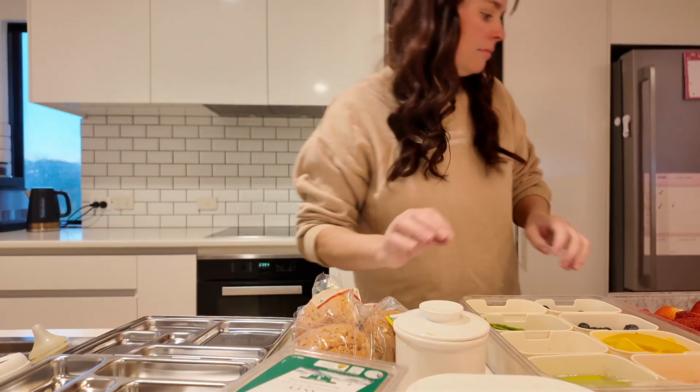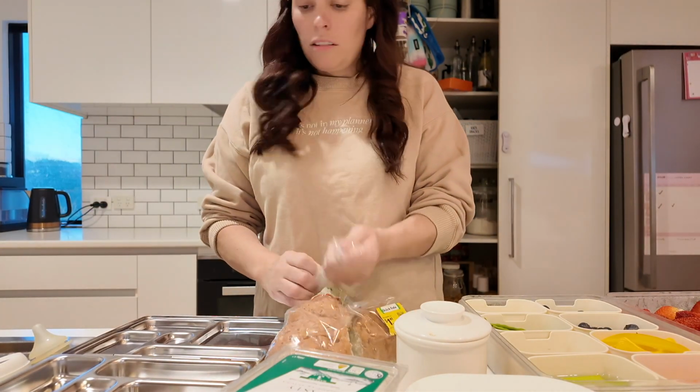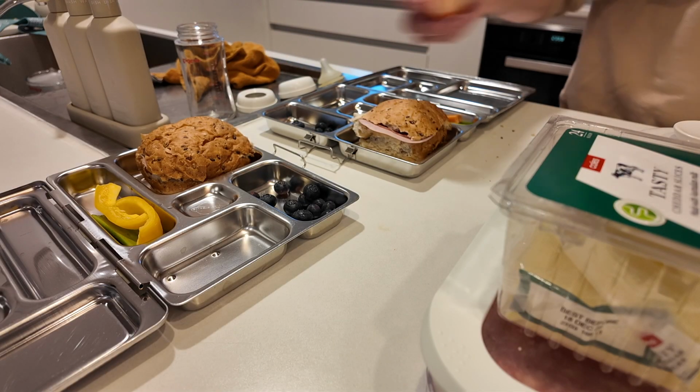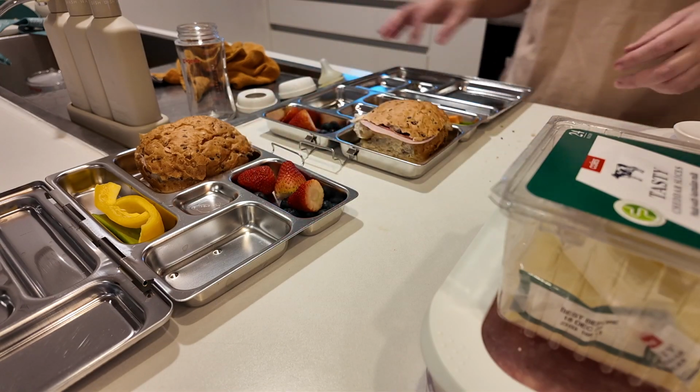The next tip on my list is to have the basics prepared. So you can see here that I've got my trays of chopped up fruit and vegetables, and then I've got all my lunch meats and things stacked out in containers so that putting lunch boxes together is just a quick sort of mix and match exercise.